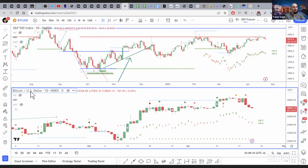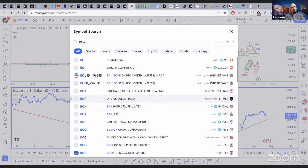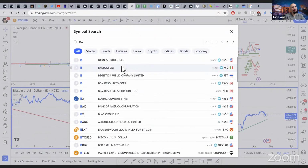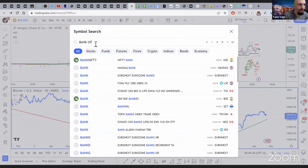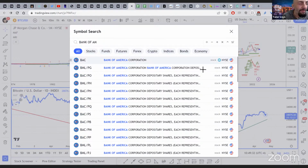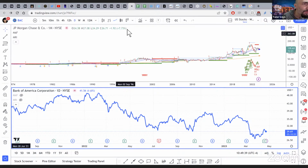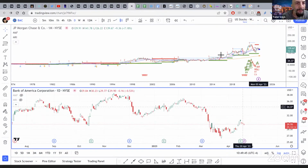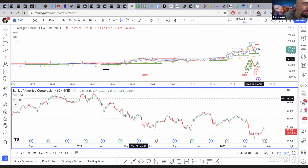Let's go to B of A. Isn't it BA? No. I thought it was BOA, Bank of America. What am I missing here? What's the ticker? Bank of America. Oh, BAC. And we got to go to candles. I wish I could just take this template and stick it down here. But it doesn't matter. Look at the monthly chart.